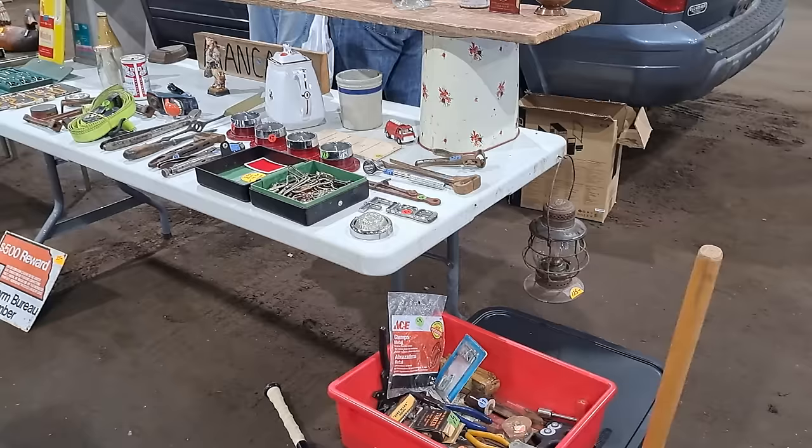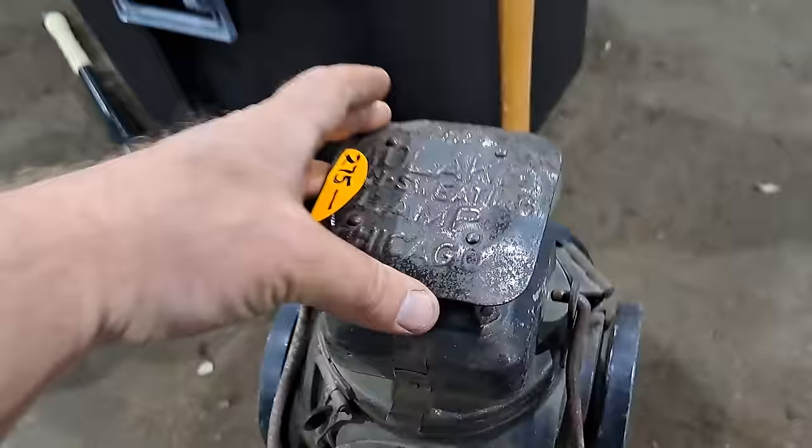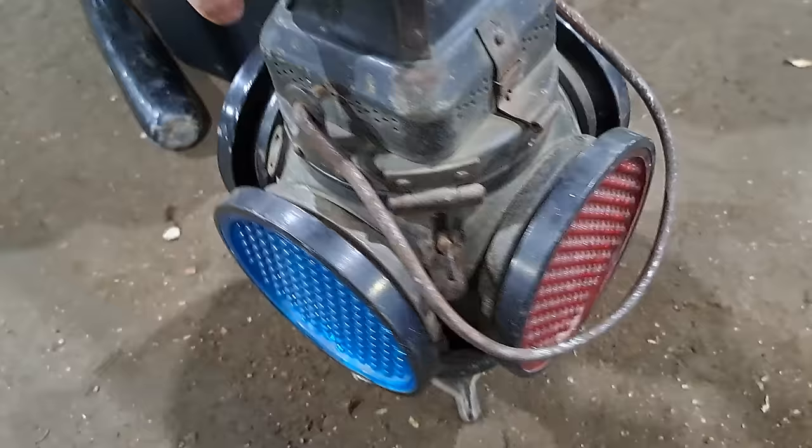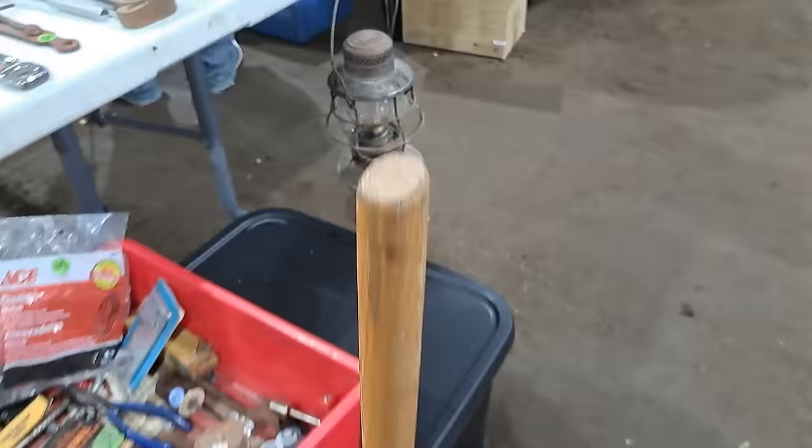Check out this stuff here. There's a few railroad items. This one's an Adlake, $275. It's got the nice glass reflectors, lenses on it. Pretty nice lantern. And here's a bell bottom here. New York Central for $125.